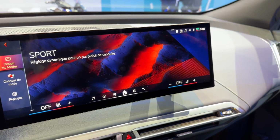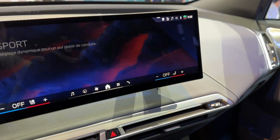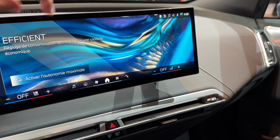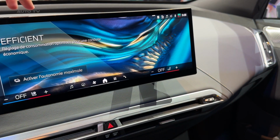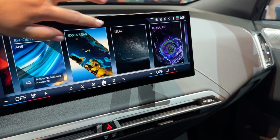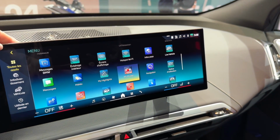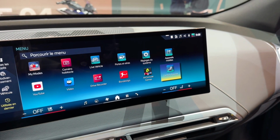The system is part of a broader suite of driver assistance features that make long-distance cruising less fatiguing and more enjoyable. The ride quality deserves special mention. The xDrive 50 with its standard air suspension delivers the kind of plush experience you expect from a luxury vehicle, while the M60 trades a bit of that comfort for sharper handling. Either way, road noise is impressively contained. This is one quiet EV.